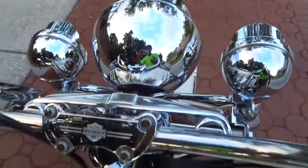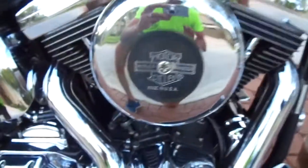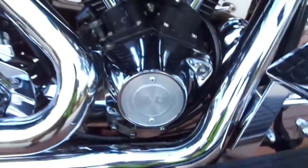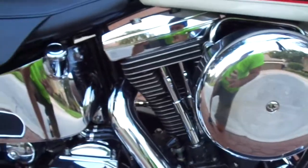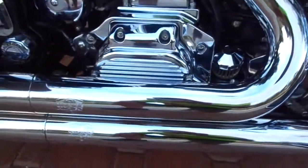But, you know, listen, here's your chance. And man, I hope you keep this motorcycle. Whoever you are, I hope you have the money to buy this, to ride and enjoy. Listen, this is the Evo motor. It came out in 1984. It's what put Harley-Davidson back on the map. This motor is just bulletproof. This thing's only got 30,000 miles on it, and that's nothing on one of these.